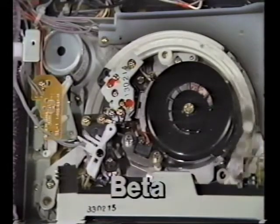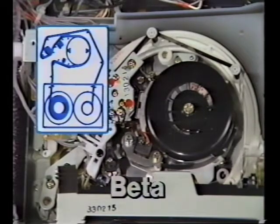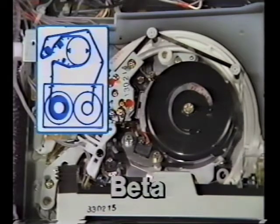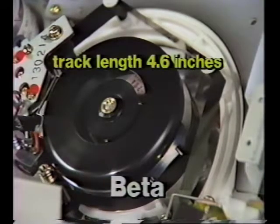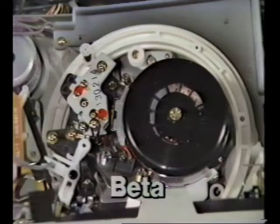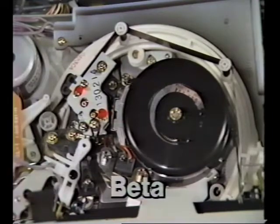Sony's Beta system uses a fairly complex tape transport system called a U-wind. It requires a considerably longer length of tape leader. The larger size of the rotating head drum gives the Beta system a video track length of 4.6 inches in the helical scan configuration. A long track length theoretically improves picture quality. A high tension on the tape at the capstan exerts some added strain to the tape at startup.